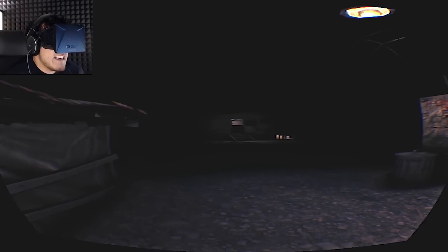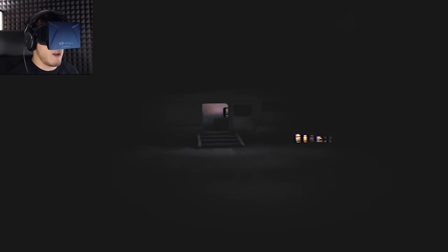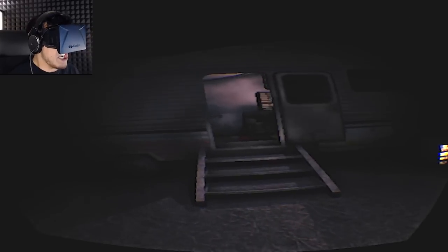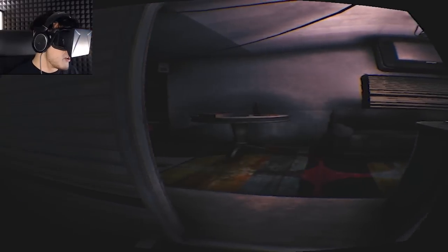Hi. What is that, a trailer? Okay. There's something over there that I need to know about. I'm guessing it's leading me to go into this trailer. Well, I'm gonna do this, and I'm gonna like it. Can I like it? I wish I had the new version of the Oculus where you can lean forward. But that'll be in the retail version.